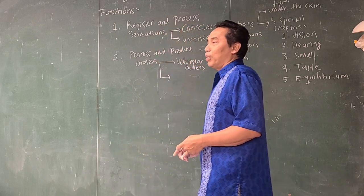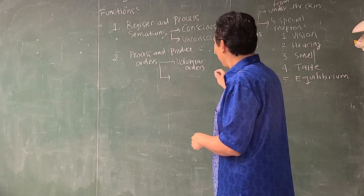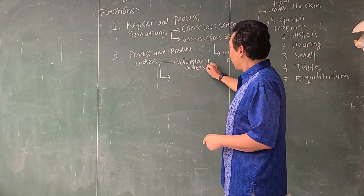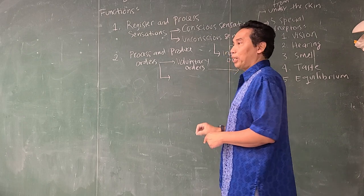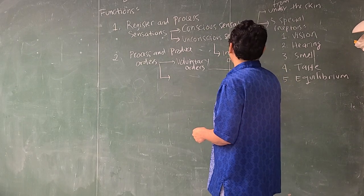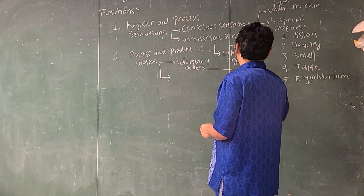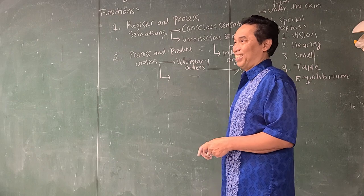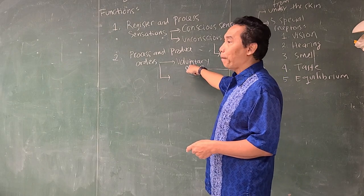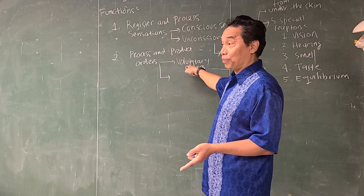Okay, and the order will go to the effector. Remember, the order will go to the effector. If it is a voluntary order, where will this order go? Which effector? The skeletal muscle. Then the skeletal muscle will perform voluntary action. So the action is in the effector, but the order is coming from the brain. That's how our brain works.